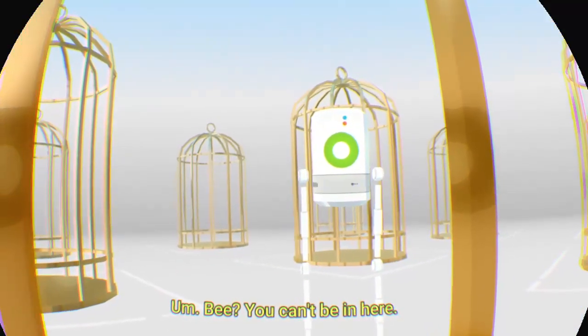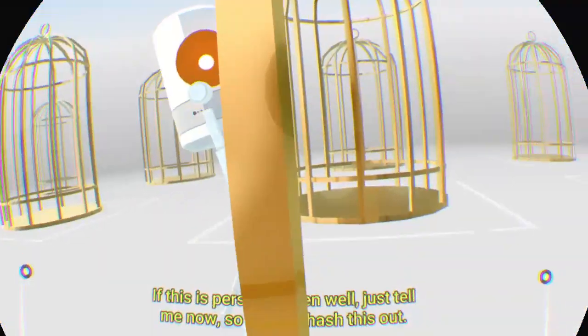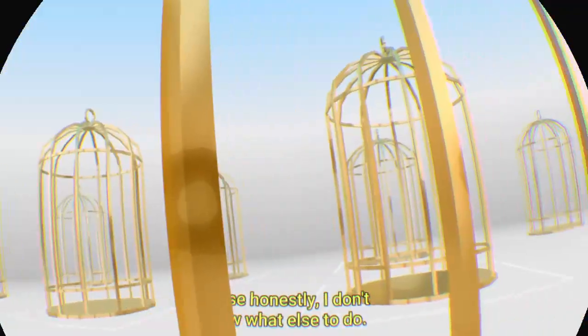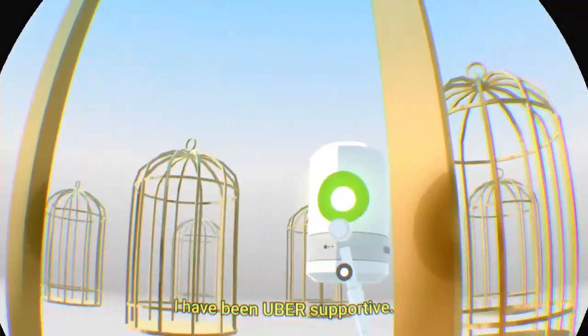You can't be in here. This is a restricted area. How did you... I already took away Butter's vacuum. You're breaking the job cycle. Are you just not getting it? If this is personal, then, well, just tell me now so we can hash this out. Because honestly, I don't know what else to do. And don't act like I haven't been supportive of you. I have been uber supportive.